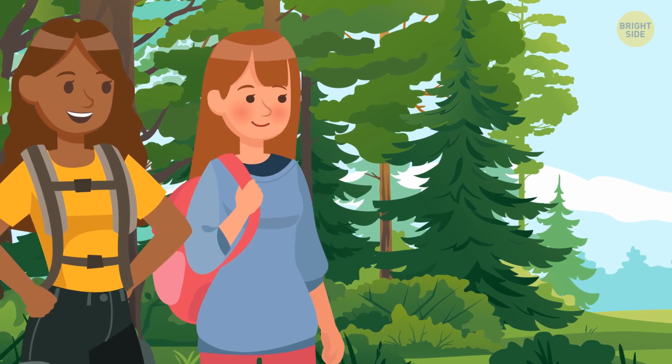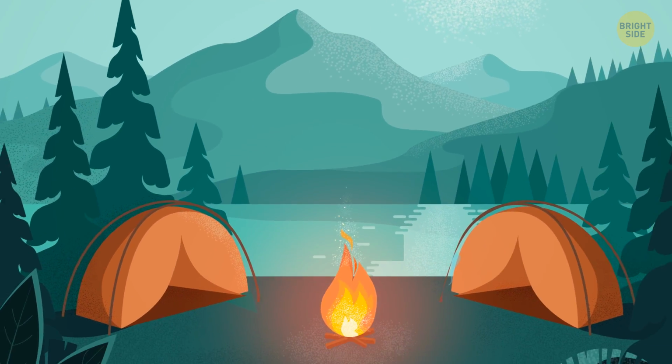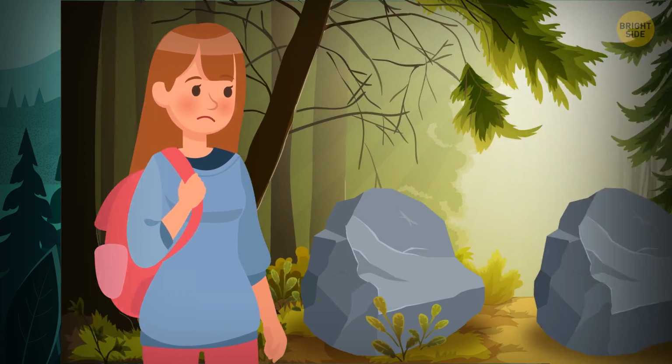Kim and Stacy went hiking in a forest. They stopped for the night, and Stacy went to collect some berries. Suddenly, a witch appeared out of nowhere and turned Stacy into stone. Kim got nervous and went looking for Stacy, but she met the witch instead.